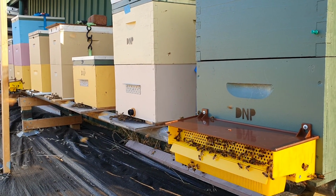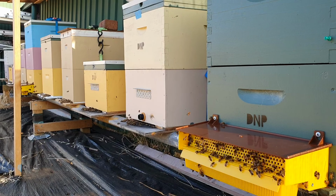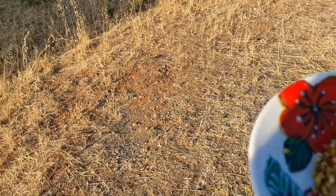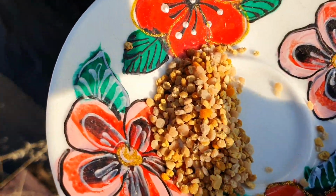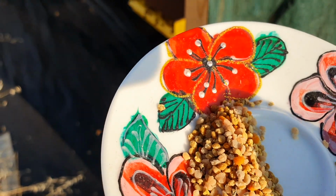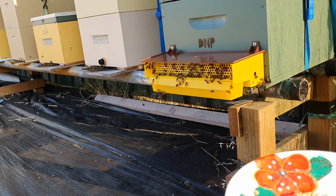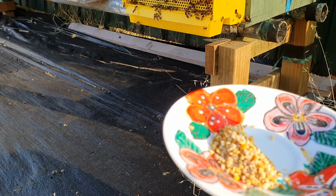For you to understand why it is so difficult for me, I will give you some clue. I have brought here on a small plate a small quantity of the pollen which I have harvested. I'll just put it in the sun for you to see. You can see it varies in color. This is probably a good teaspoon of pollen, and for them to bring in 1 teaspoon of pollen, one bee needs to work 8 hours a day for a whole month.